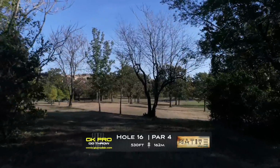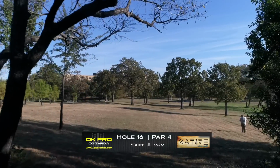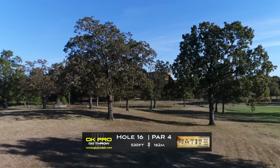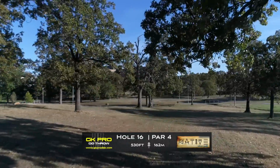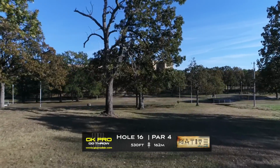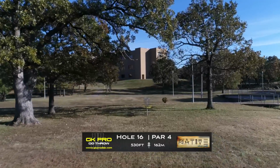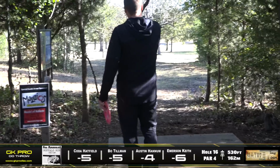Hole 16, this is a par 4. It is 530 feet. This one is very downhill, and this hole is an eagle opportunity for these guys because if you get this out on the right line through that right side gap and just let it carry down the hill, you can skip up and leave yourself with a circle's edge putt. The trick here is just getting that angle perfect and getting that height right, because if you throw it too high, you're hitting the tree. Throw it too low, you're taking a cut roll way left.